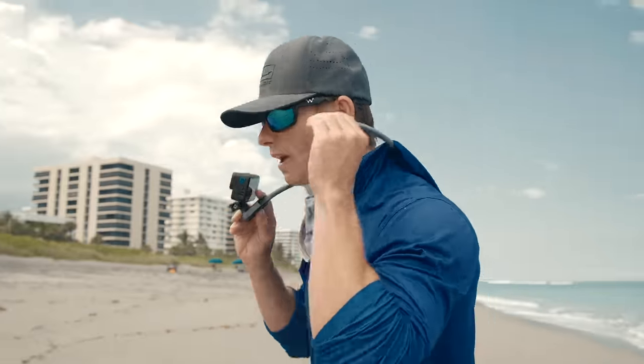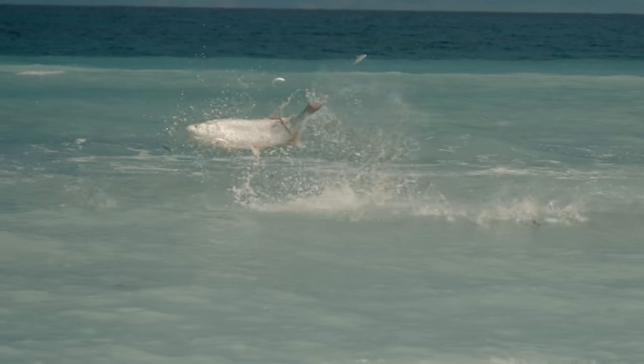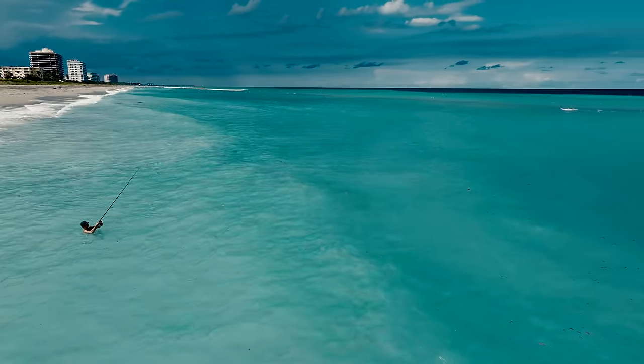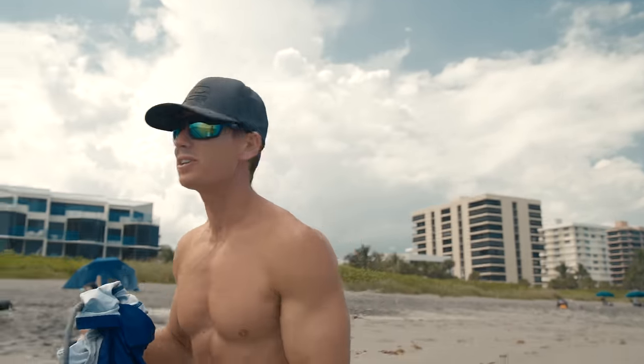All right, guys, we just found an absolute stunner of a pod. There's tarpon all over this thing, and they're out far. So I take the shirt off, take the hat off, because I'm gonna wade out there. I don't think you're gonna be able to reach them unless you're out there. So you gotta do what you gotta do. Let's get it.